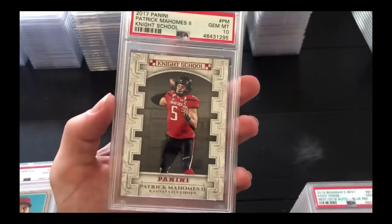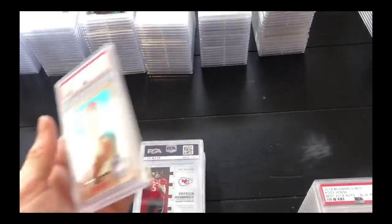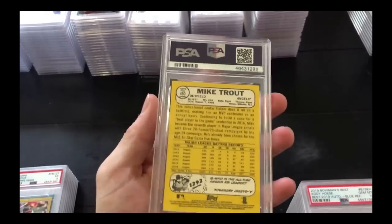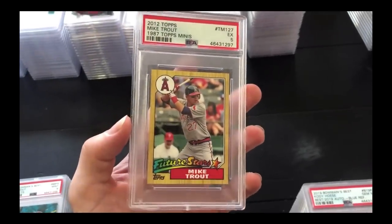Night School. I think this is my last Patty. Came back a 10. And we got some fresh fish. Fish from 2017 Heritage Chrome, number 999. Then this is some rotten fish.